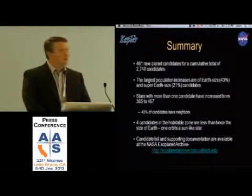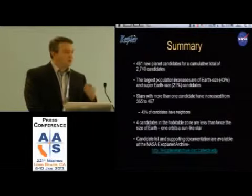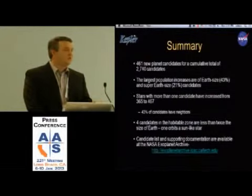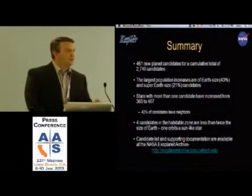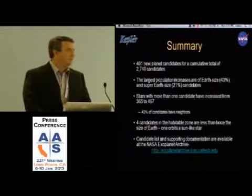The next bullet talks about the multiple planet candidates. We've increased just the number of multiple systems, but we've also continued the trend that multiple planet systems are very common. If you're a planet that Kepler has observed, you have a 43% likely chance to have another planet in the same system that's been observed by Kepler.